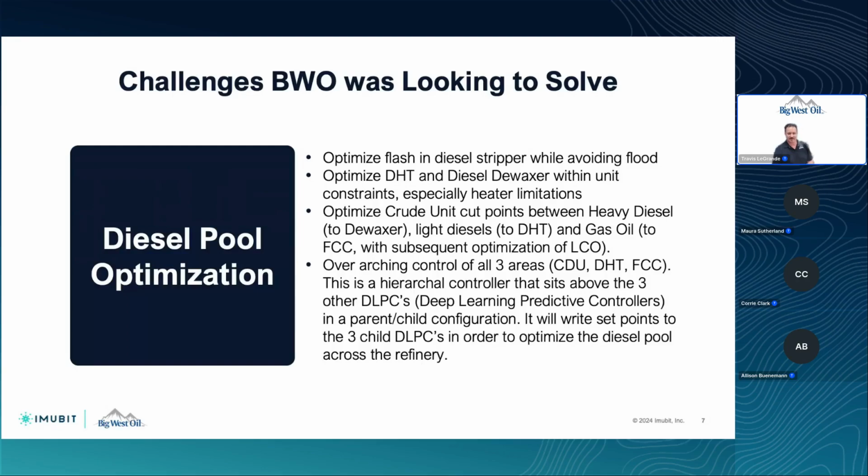We also want to optimize our diesel hydrotreating and dewaxing unit. That diesel, because it comes from a waxy crude oil, can have pretty poor cold flow properties. So if you try to put it in a truck, it's not going to flow very well. It might plug up and not work. So we have a reactor that dewaxes it and makes it flow better in vehicles. We also have a reactor that removes sulfur and other poisons from the diesel. So optimizing those two reactors within their constraints was another challenge we're looking to work on.